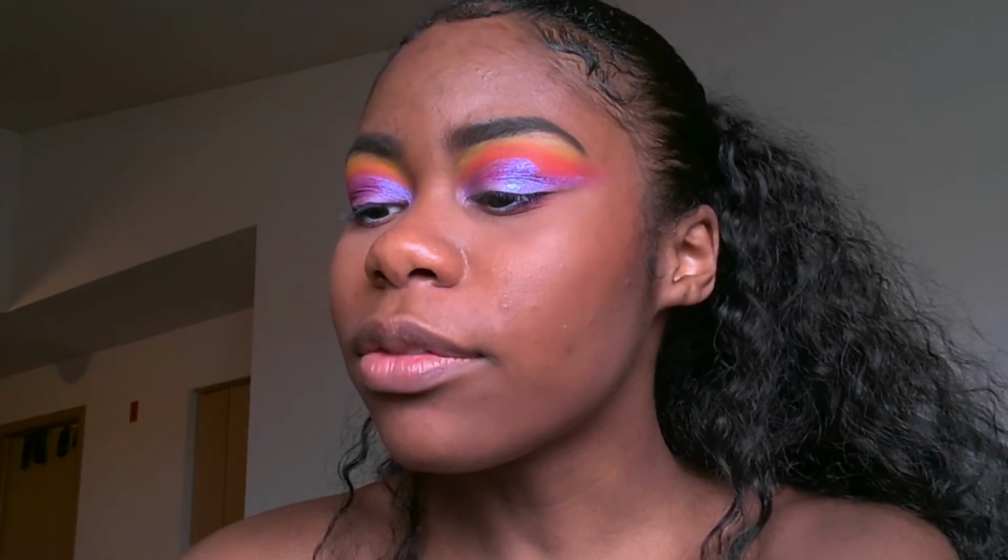I typically don't like adding colors to my lower lash line, but I noticed that it makes the look a little more cohesive. But the problem is I have really prominent under eye crevices and I try not to bring focus to them.